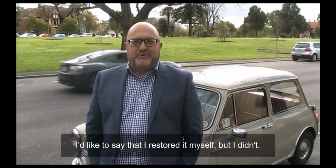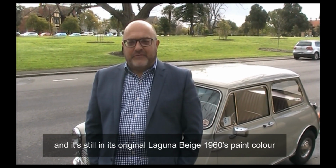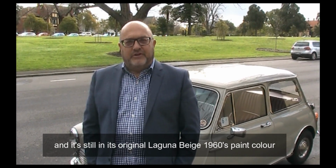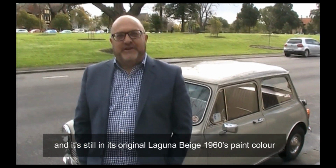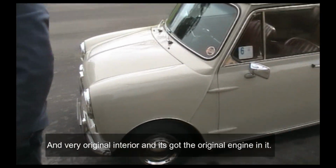I'd love to say that I restored it myself, but I didn't. I bought it off a friend who restored it, and it's still in its original Laguna beige 1960s paint colour and very original interior. It's got an original engine.